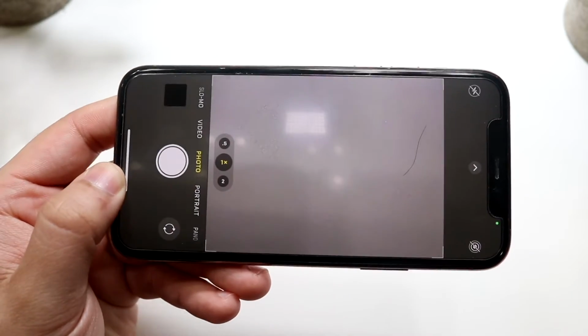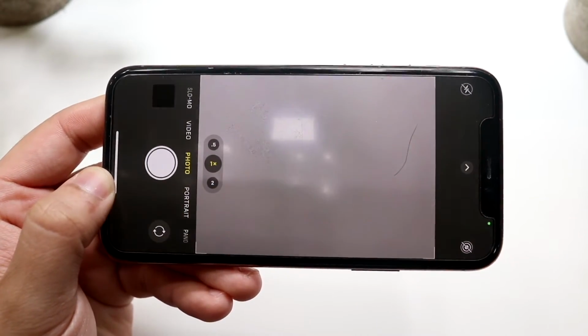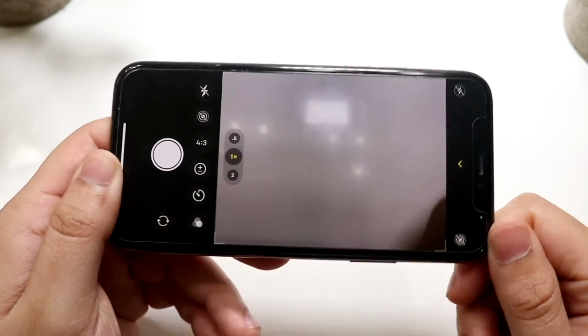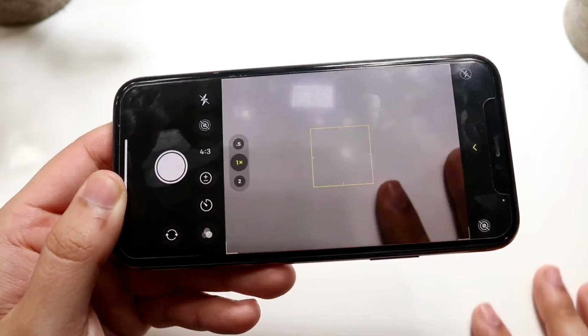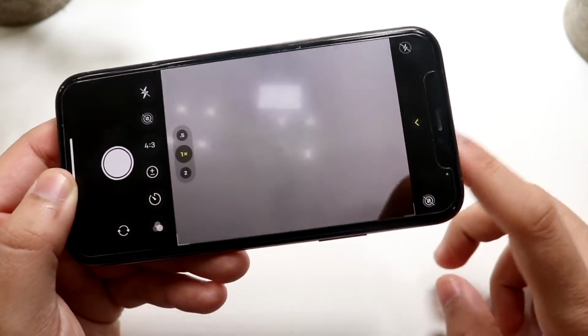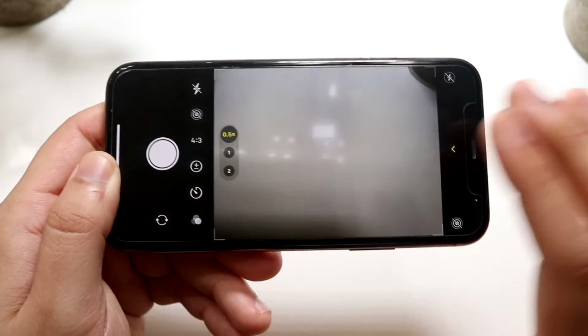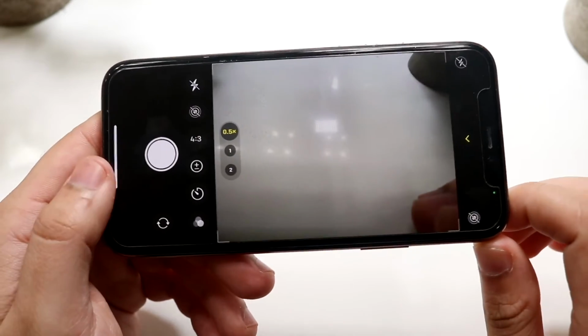But it is quite obvious that the iPhone 11 Pro is going to be the better camera overall. You're going to be getting that additional ultra-wide sensor with the telephoto and wide-angle lens. So that in and of itself is a really big thing that you have going for this phone. So you can zoom in a lot if you want to, but you can also zoom out a bunch on this specific camera as well.